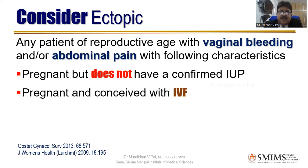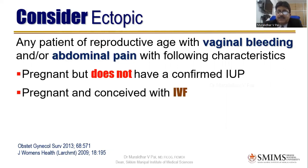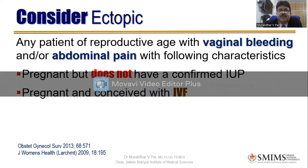Pregnant and conceived with IVF. Chances of ectopic pregnancy is more. There are many reasons for this. Maybe a high embryo transfer, sometimes even the sucking effect from the cornua, there can be ectopic pregnancy. Or if you transfer too many embryos, one of them may just slip into the tubes. So it is possible to have ectopic pregnancy in IVF.